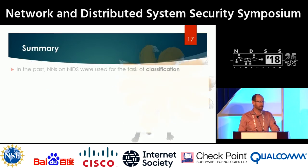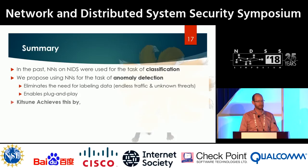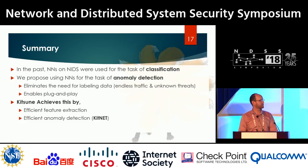So in summary, in the past, most network intrusion detection systems, or in related works, have been using classifiers to perform detection. And we suggest that actually you should be using autoencoders to perform anomaly detection, simply because it eliminates the problem of labeling data, and it enables plug and play. And we show this with our Kitsune framework by the efficient feature extraction framework, which we propose, and the efficient anomaly detection algorithm for online and on-site learning and execution.